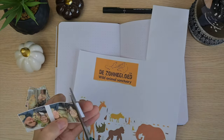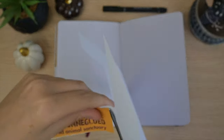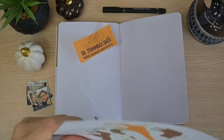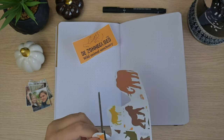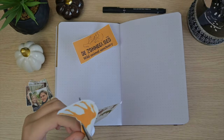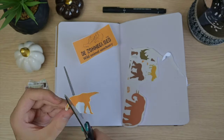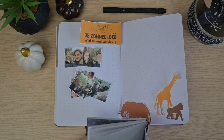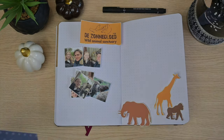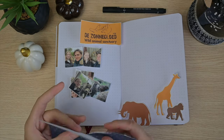This is a sanctuary for animals who had been in danger or other things. It is super nice to visit because you really know that taking care of the animals is the first thing they want to focus on in that kind of zoo. It is not that big, and you can only purchase a ticket for the morning or the afternoon. So we decided to sleep a bit longer and go in the afternoon.